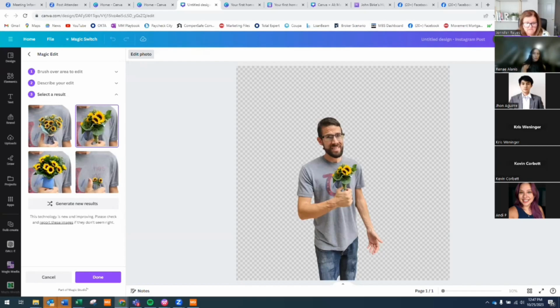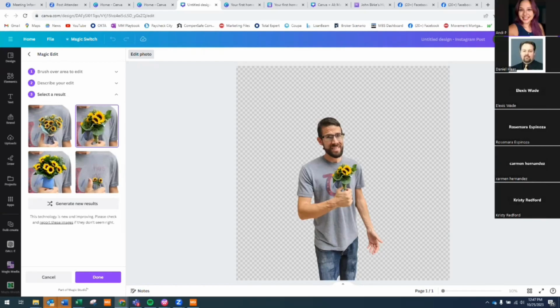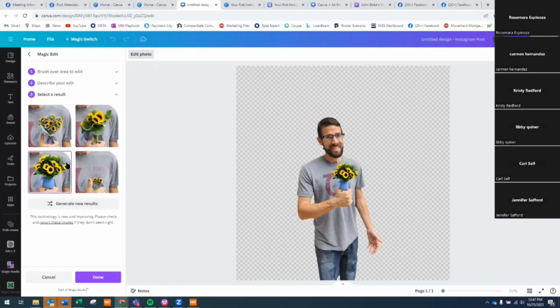Okay. Let me see here. That's interesting. This one, it tried to make a vase for some reason. I don't know why it would want to do that. And then these ones are kind of stumpy. I'm going to go with this.